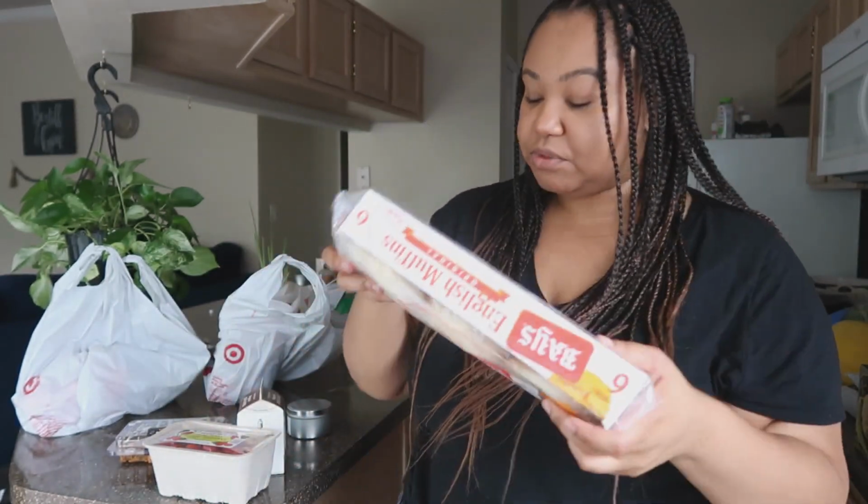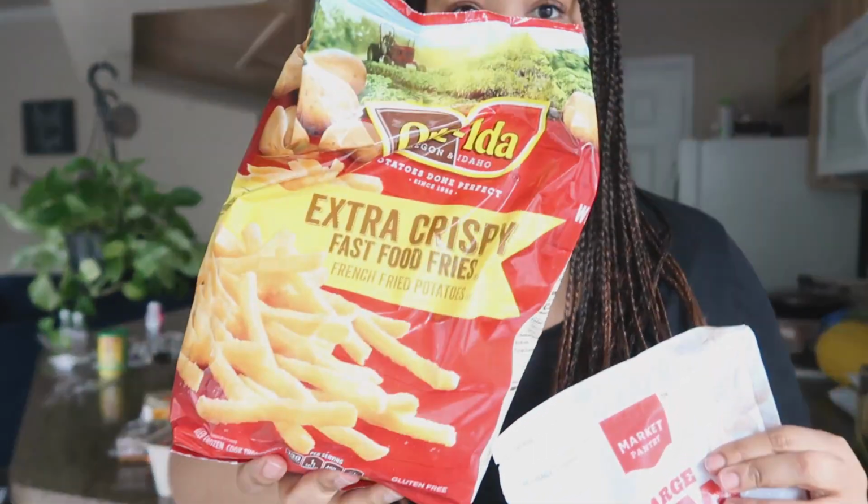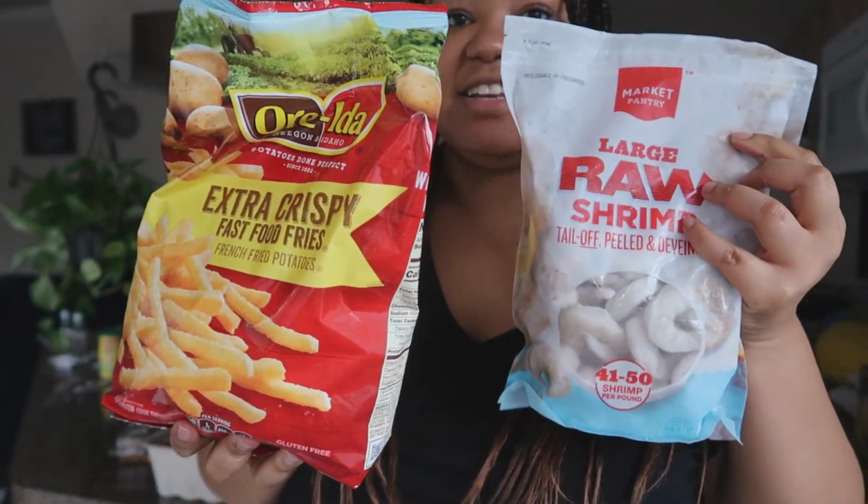And then I forgot a few things at Trader Joe's, so I ran to Target to pick up my little gaps. I got some English muffins from Target. I got some cuties and some grapes from Target. Fast food fries and some shrimp. My protein is actually coming on Friday. I got some scallops and salmon from Imperfect Foods, so that'll be delivered on Friday for my protein for the rest of the week.